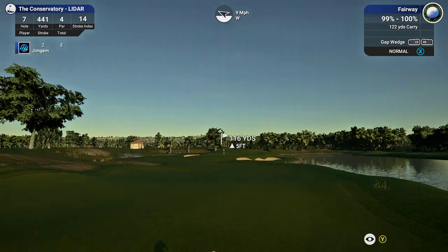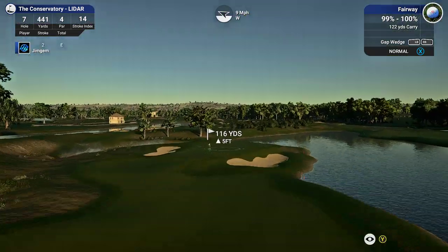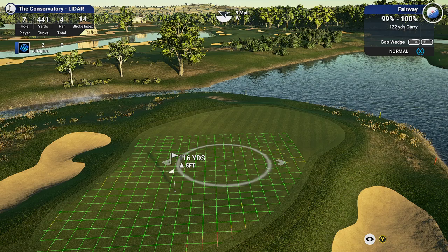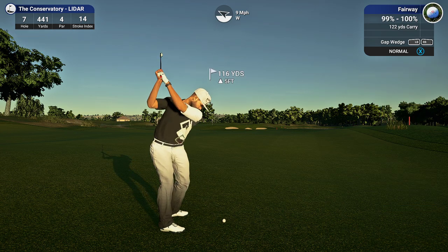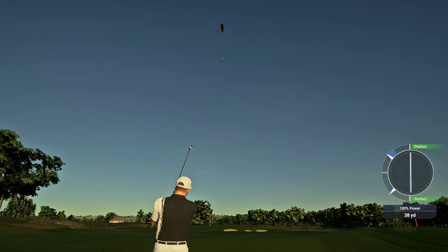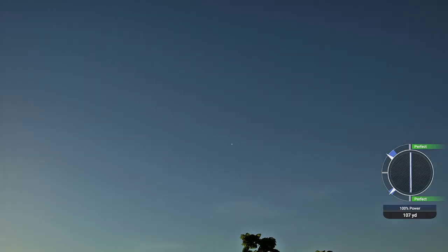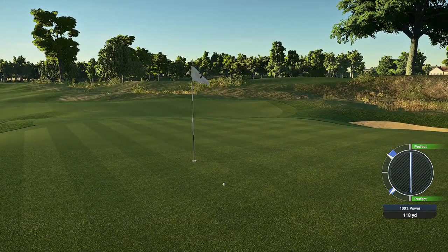Again, just under 320 yards, 9 mile an hour wind coming in from the right-hand side here. Got a little bit of a slope left to right, 116 and about 118. Let's put some loft on that. Oh, hits the pin again. Right, come on. Birdie time. Let's not mess this up.